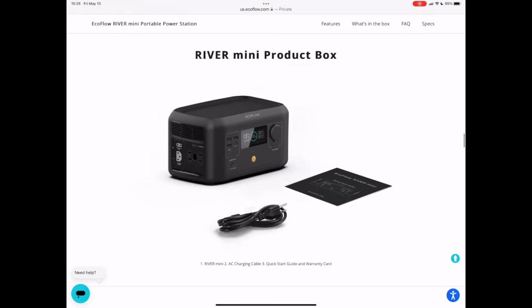The difference is the EcoFlow River Mini non-wireless or standard version only comes with the wall charging cable. So that's quite a difference between the two. So something to definitely consider if you're trying to decide which product you want, either the standard or the wireless. It looks in this case that the wireless may offer a little bit better value considering that you don't have to buy the additional charging cables. So we've got some FAQs to tell us more about the product, but let's get to the specs.